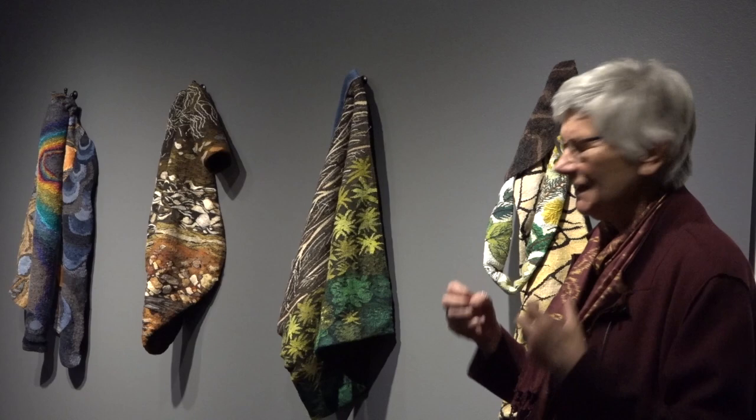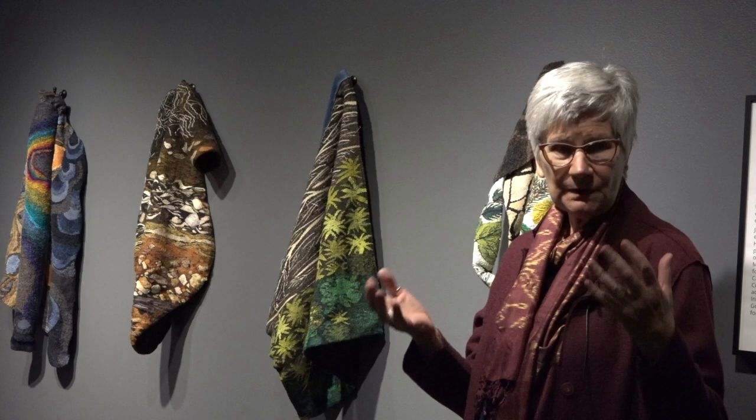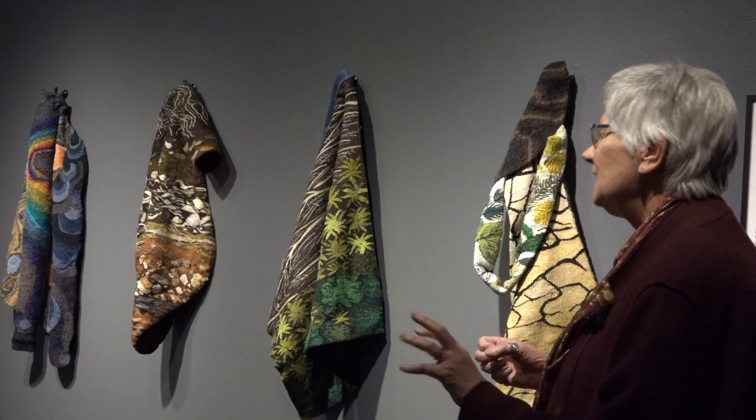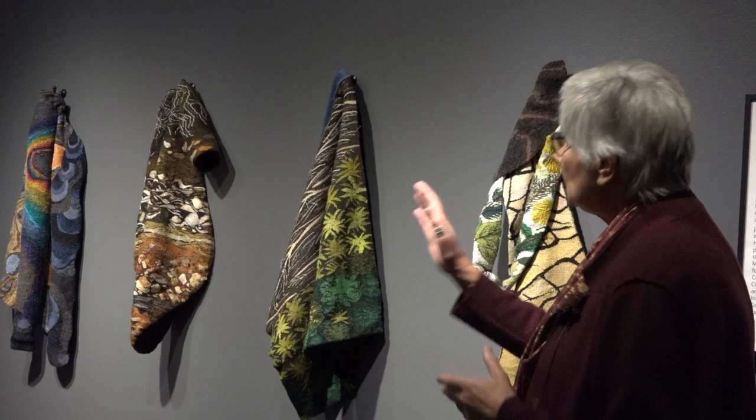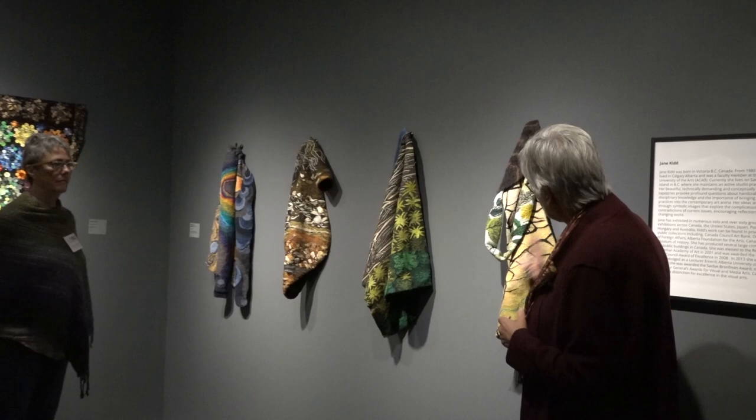And I'm extremely interested in pattern, the idea of translating the natural world into pattern, which is something we've done forever. The natural world has been a source for patterning. But our natural world has changed considerably. So I'm interested in creating patterns that reflect those changes. So each work, I've used pattern from an abused landscape as the source. I'll explain each one and then give some general statement.